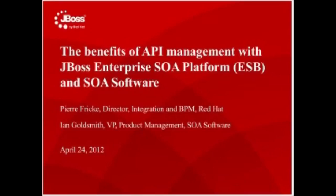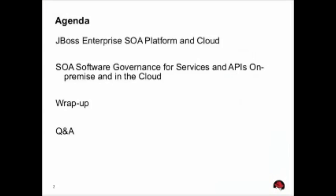We've moved quite far along in the industry in terms of maturity with respect to service-oriented architecture. Obviously, with the cloud assets and various things, we've got a proliferation of APIs, this notion of APIs, which we're going to talk about, and it's a very interesting topic we get asked about a lot by our customers.